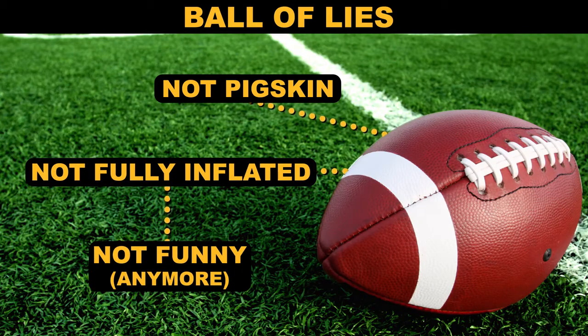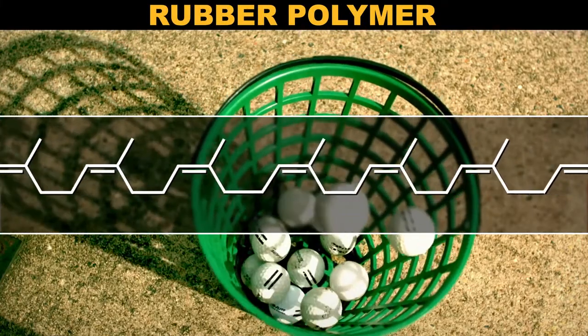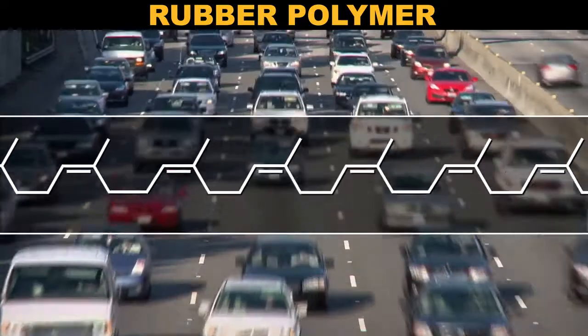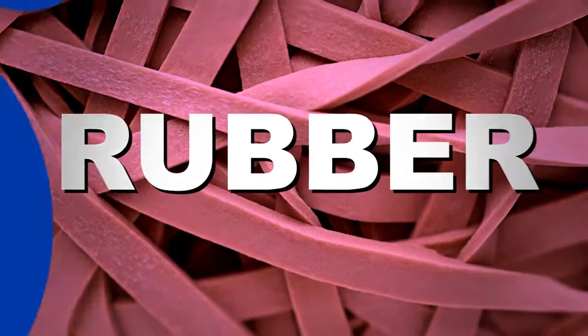Instead, sports balls of all varieties owe their resilience and reliability to an unusual polymer, one whose derivatives and spin-offs are everywhere you look, from cars to shoes to rocket fuel. Yes, even rocket fuel. Meet the All-Star's best friend, rubber.